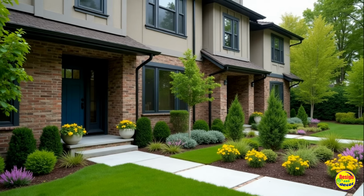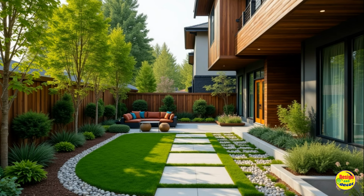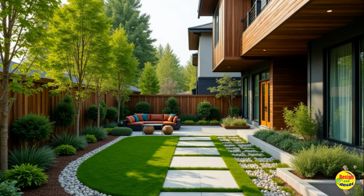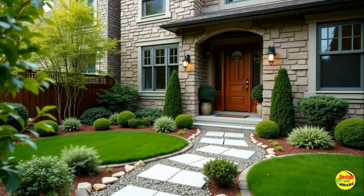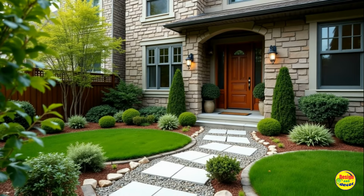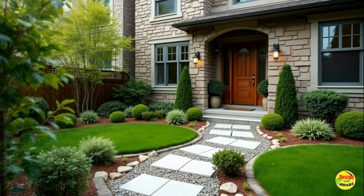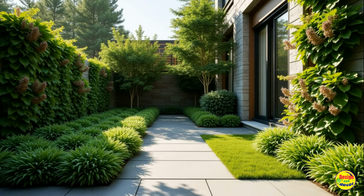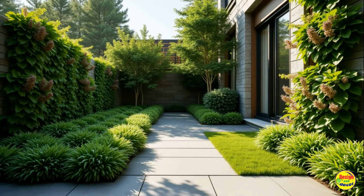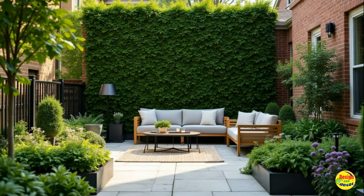Transforming your townhouse front yard into a vibrant and inviting space is entirely achievable, even within the confines of a small area. By incorporating these creative landscaping ideas, you can elevate your urban dwelling's curb appeal while enjoying a low-maintenance, contemporary garden design. Let your front yard be a reflection of your personality and style, inspiring both you and your neighbors.